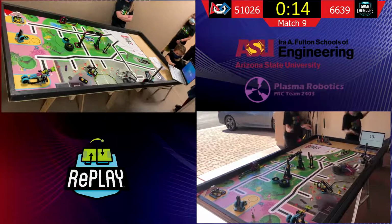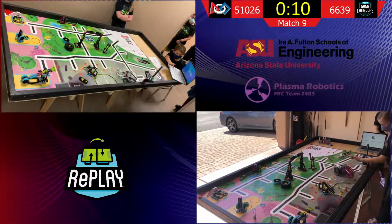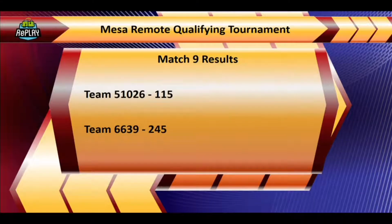15 seconds, and they are ending with the dancing robot. What a great way to end the match. Impressive rounds by both teams. So, for match 9 here, we got team 51026, Tri-City Christians, with a total of 115 points. And team 6639, Technical Difficulties, ending with 245 points. Great job by both teams.